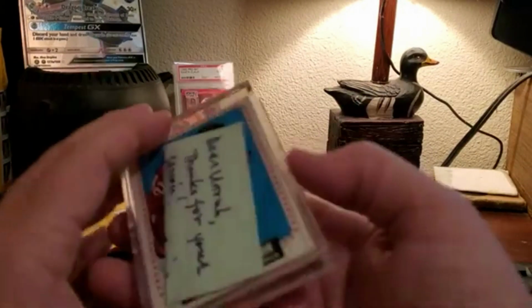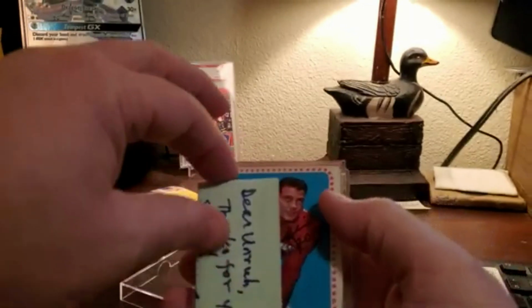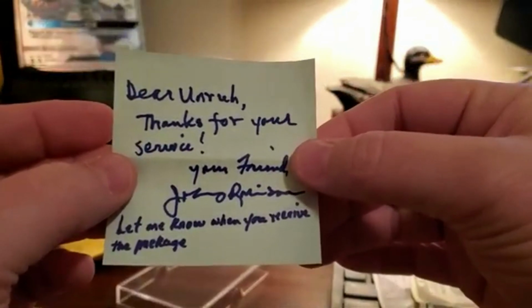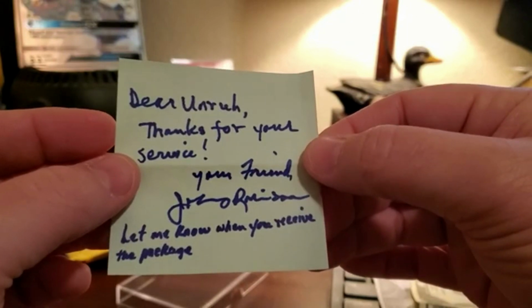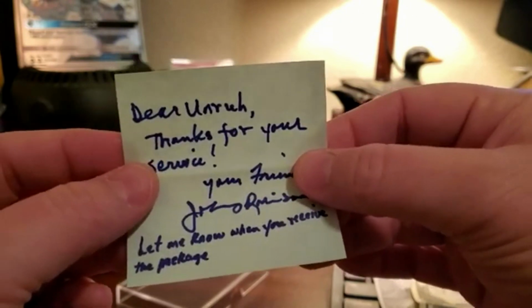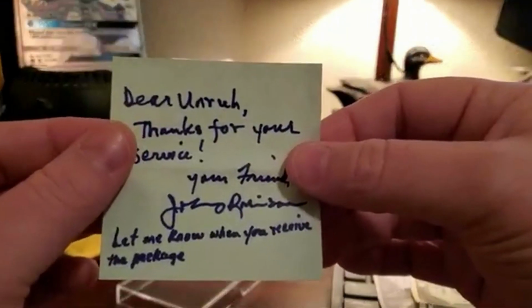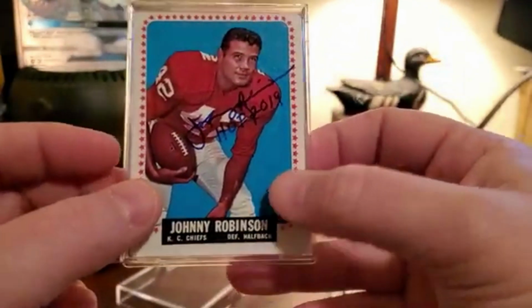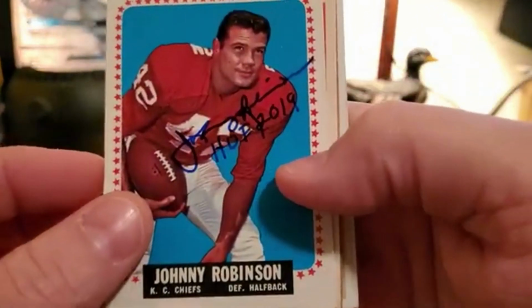Oh, okay, let me catch my bearings here. And there's a note here. What's going on? What is this? Okay, dear Unruh, thanks for your service. Your friend, Johnny Robinson. Let me know when you receive the package. I wonder if there's an email or phone number somewhere I'm missing. Holy smokes, if not, I can just send a thank you card. Oh, man. I keep telling myself here to calm down. I'm like all over the place.